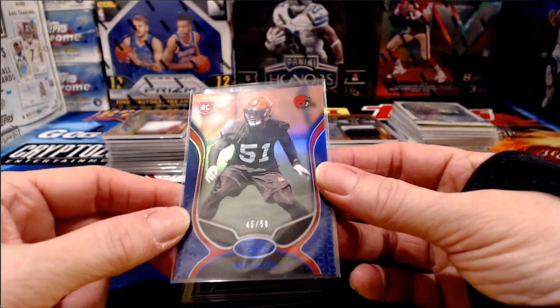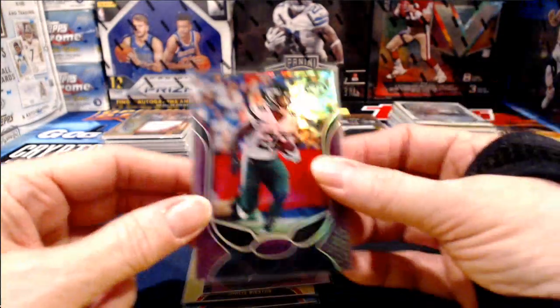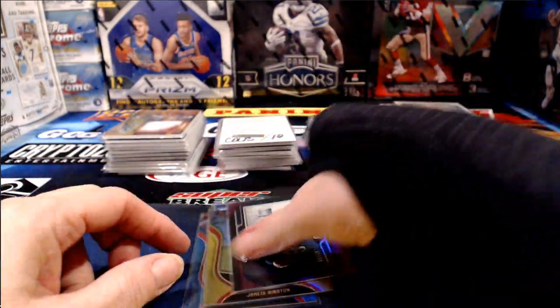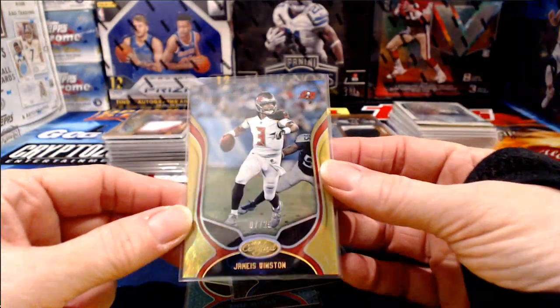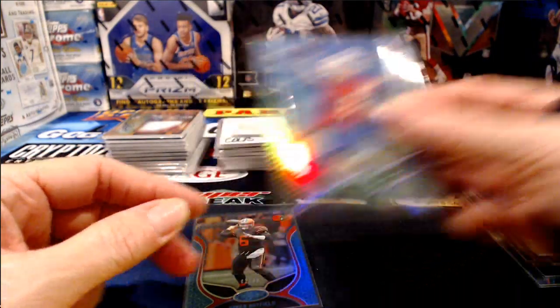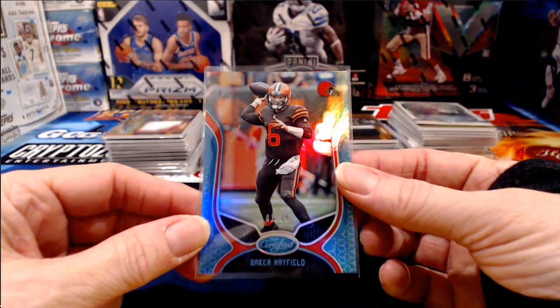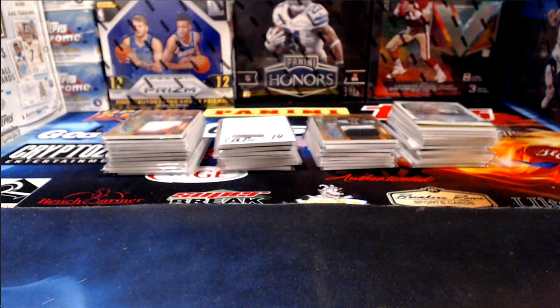Colts, the Browns to 50, the Ravens to 50, the Jets to 10, the Eagles to 10, to 25, it's the Tampa Bay Buccaneers, the Bills numbered to 5, and to 35, another one for the Browns. So the Browns actually ended up with two Baker Mayfields numbered to 35 out of there, which is not too shabby as far as those sorts of things go.